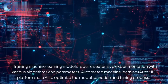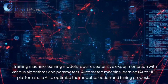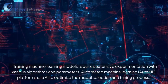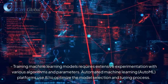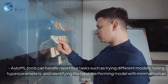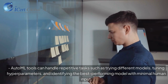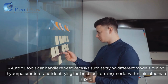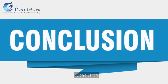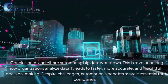Training machine learning models requires extensive experimentation with various algorithms and parameters. Automated machine learning (AutoML) platforms use AI to optimize the model selection and tuning process. AutoML tools can handle repetitive tasks such as trying different models, tuning hyperparameters, and identifying the best performing model with minimal human input.